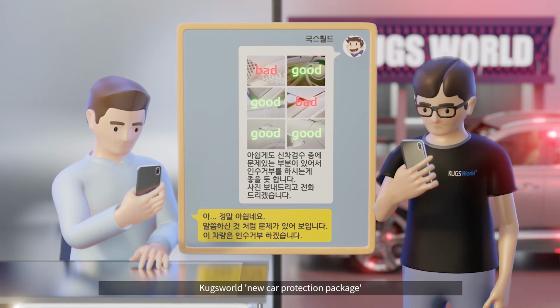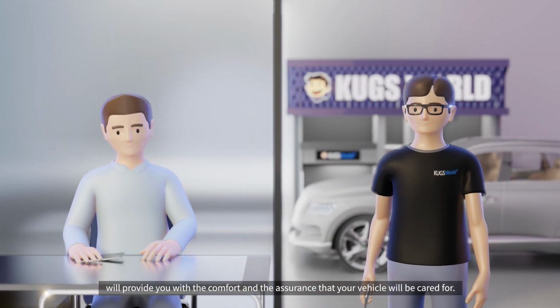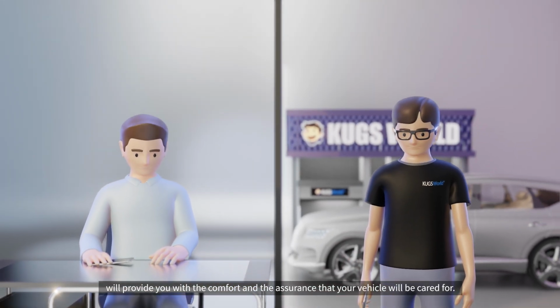KUGS World new car protection package will provide you with the comfort and the assurance that your vehicle will be cared for.